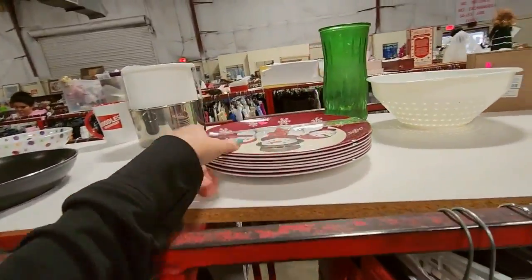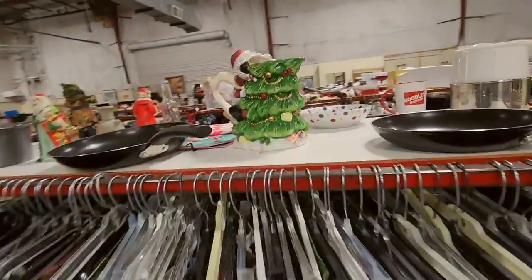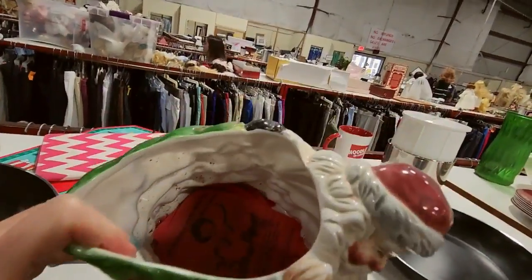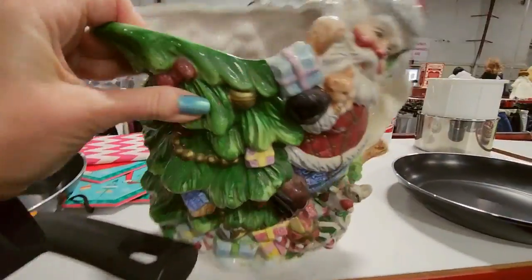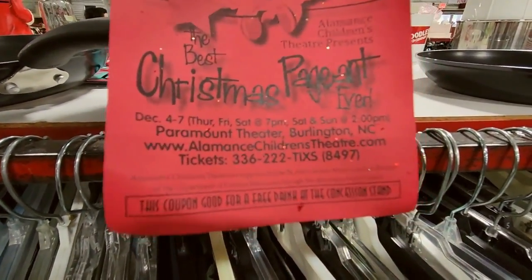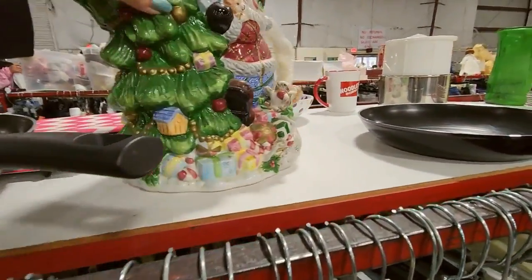And you can get a set of melamine plates with snowmen on them. 3 snowmen. This was like a Christmas picture. Santa's humping the tree for some reason. Look at him. There are papers in there. I couldn't see what it was. This is an invitation to the best Christmas pageant ever that was held in Burlington at some point. I don't know when. There's a bunch of those stuffed in the bottom.